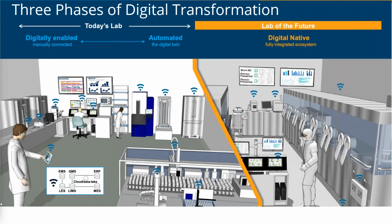At LabVantage, we see the transition to the lab of the future in 3 phases. So let's explore all the principles that drive each one of these phases in the transformation.